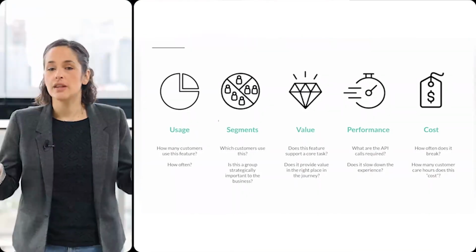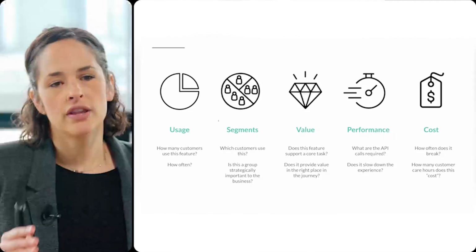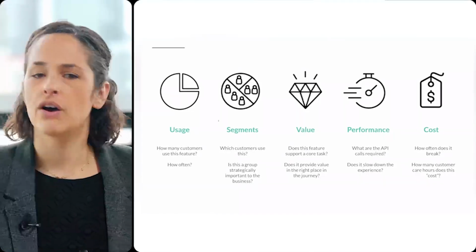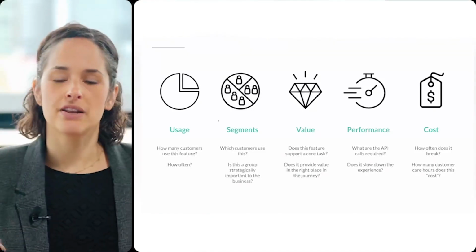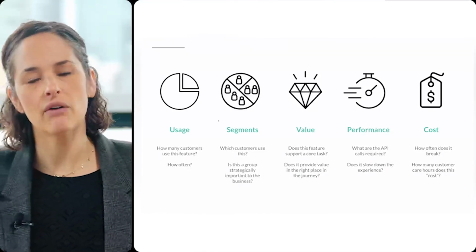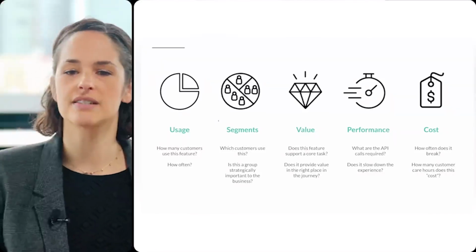The 5th thing is really about cost. And you can think very broadly about what costs mean. You can think about operational costs or maintenance costs. How often does it break? How often does it introduce a bug? You can also think about it in terms of cost to customer care. How often is customer care troubleshooting issues related to this feature with its customers?